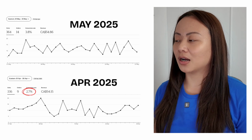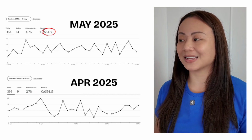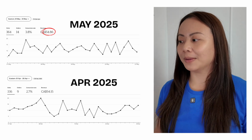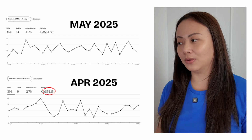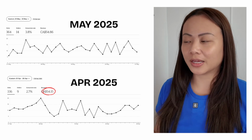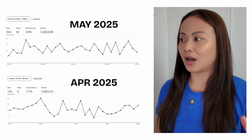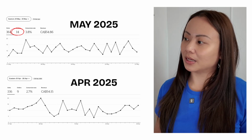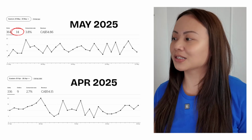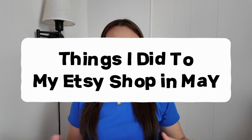In May, I made $54.86 in revenue, while in April I made $54.15 in revenue. And this is what I mentioned earlier, that I thought I was gonna be making more in May since I have a higher number of orders in May than in April. But unfortunately, I didn't make that much. It is only 71 cents more, but we're happy with it. It's progress.